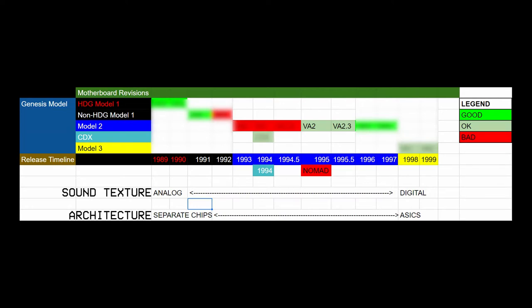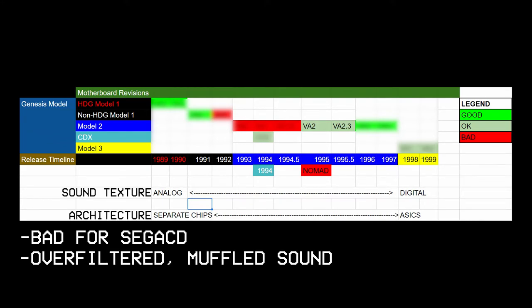These two revisions are a bad choice if you plan to attach them to a Sega CD or a 32X. Sound is filtered too much, it comes out kind of muffled, and the PSG sounds kind of weird. Despite this, video quality isn't too bad, as long as it has a quality VDP.